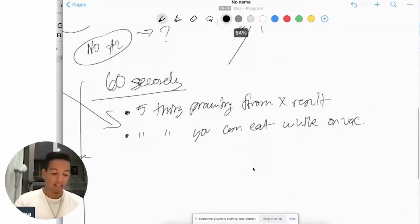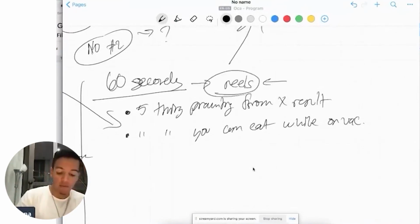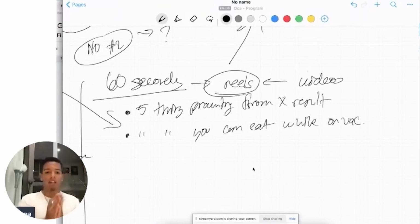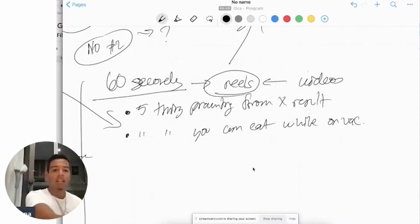But this 60-second stuff, especially with the reels and the focus Instagram has on videos, can literally and dramatically increase everything for you. I've seen accounts literally go from like 0 to 100,000 followers in just reels. That is it, which is absolutely insane and wild. So it works insanely well. Just again, make sure that you can just literally film it with the phone. You don't need anything special.